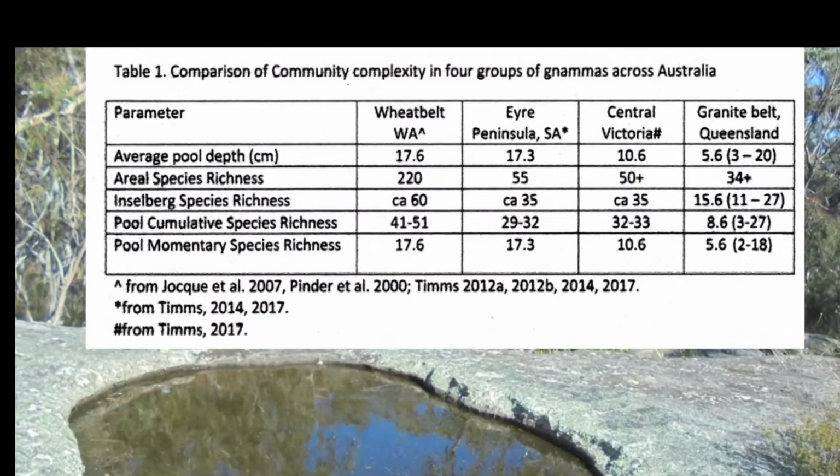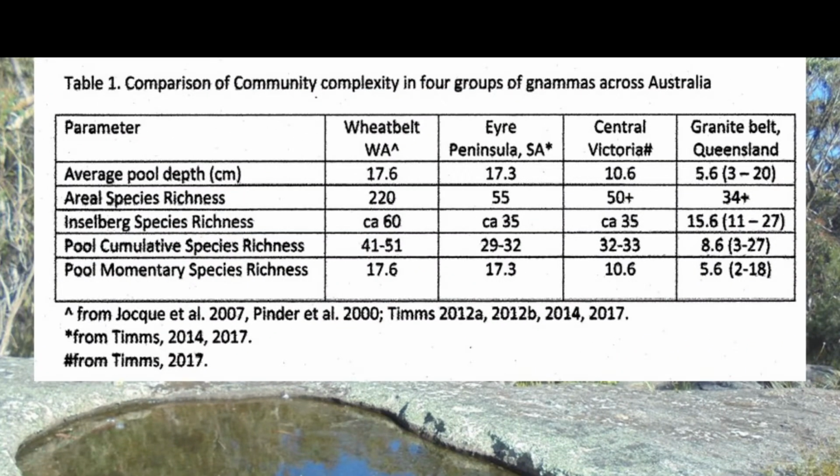All right, now this is an important bit of information here. I've been studying these things right across from Western Australia to Queensland, and been doing it for about 10 years. And I've done a lot of work in WA. And at the top row you can see the average pool depth for a number of rocks, I think from about 50 rocks, the same with the Eyre Peninsula. And I've just finished Central Victoria, it's just been published, and the granite belt's not published yet, but you can see there's a big difference in the average depths. I do give some ranges there. Go right down to the bottom line now, pool momentary species richness. So this is when you go and you sample and you get a number of species and you identify them all.